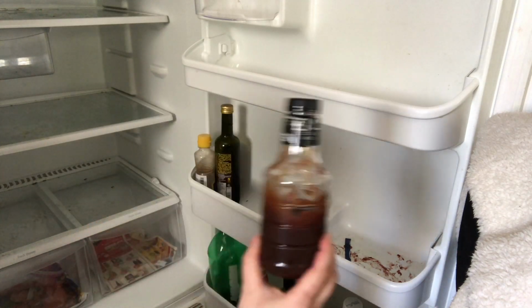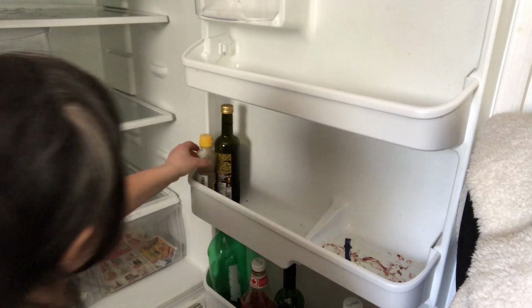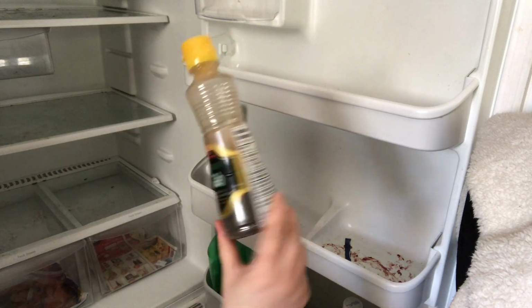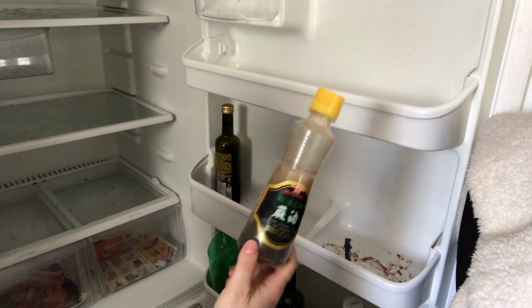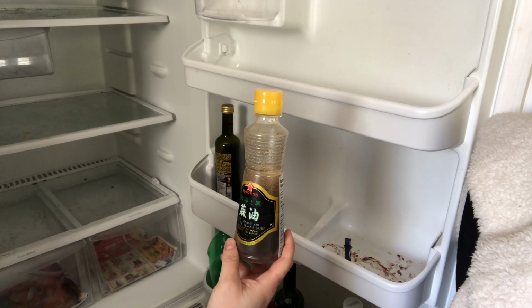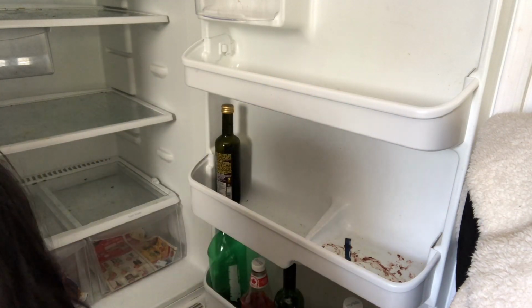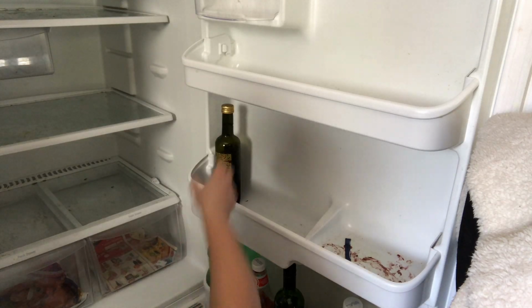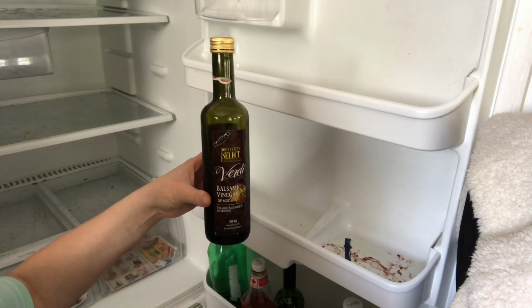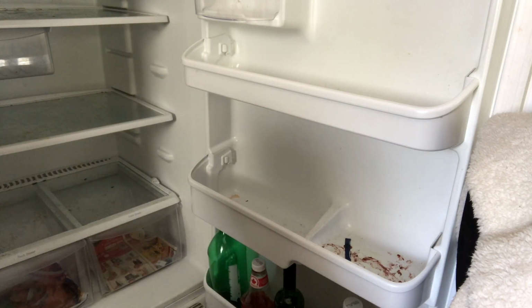So I have some barbecue sauce, and I also have some sesame oil, which again I use for a lot of my Asian stir fries. And then I also use this to make my Asian sesame salad dressing, which is really quite yummy. And then I also have some balsamic vinegar, which I use to make my own balsamic dressing.